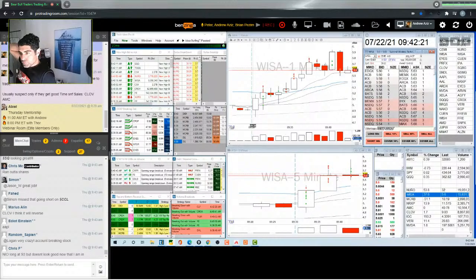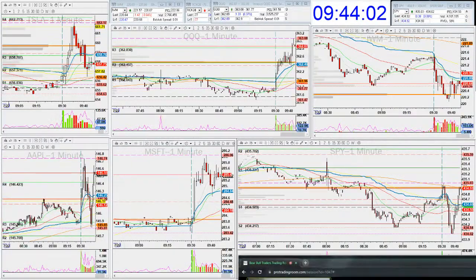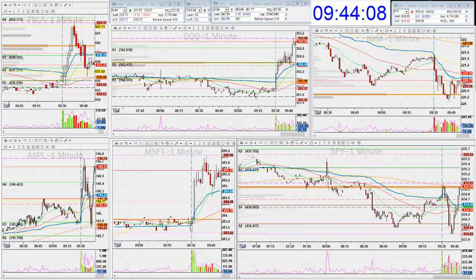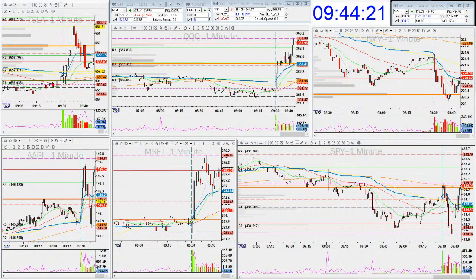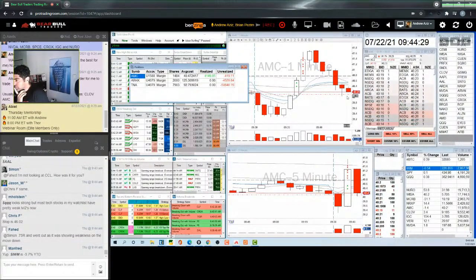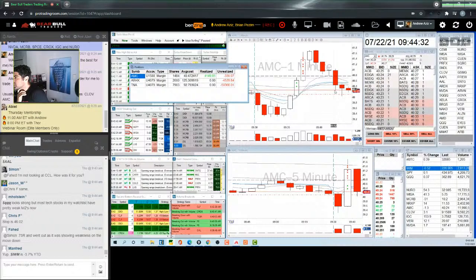Yeah, that's not good. Just got long on WISA off the VWAP there. So I'm going to sell here. Oh, it's actually up 14%. How is that possible? Oh, yeah, because it's back to 200. LVS really squeezed back up there. I still have a little bit of AMC. I'm not sure if I want to hold it or not. It looks like it's really lost that squeeze. So I might get out of it. Sorry, AMC. Yeah, it looks like it's going to lose 40.